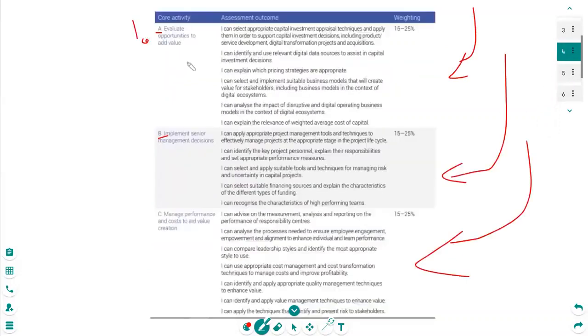Each area has multiple I can statements that you can use as a checklist to mark topics out of the textbook. For a very simple example, under core activity A, the 4th I can statement is, I can explain which pricing strategies are appropriate. This means that in your exam, they might ask you what is the appropriate pricing strategy for your company, the fictional company that they give you, which will be released later on.